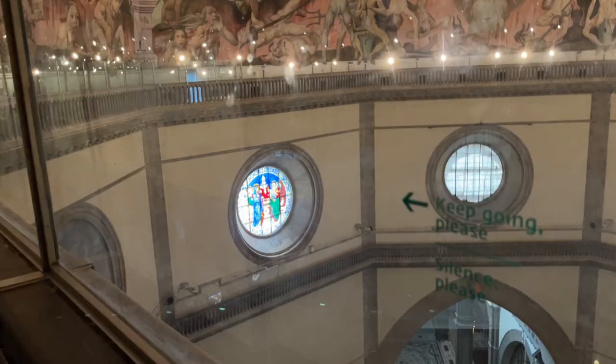Okay, so they route you back inside now, so you can see the other side.